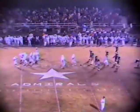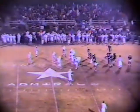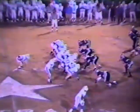Ball is on the 45. We're going to give him 5.5. We need 4.5 for first down as we play in a misty rain. On a Friday night, you almost expect that.